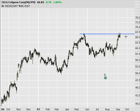It's a little early to tell, but it's stalling here at resistance, which happens to be at about $76 per share. This could be a pretty good intermediate term trade, about 3 to 4 months, and one that could make about a $10 move based on the distance here between highs and lows. So I'm keeping an eye on this.